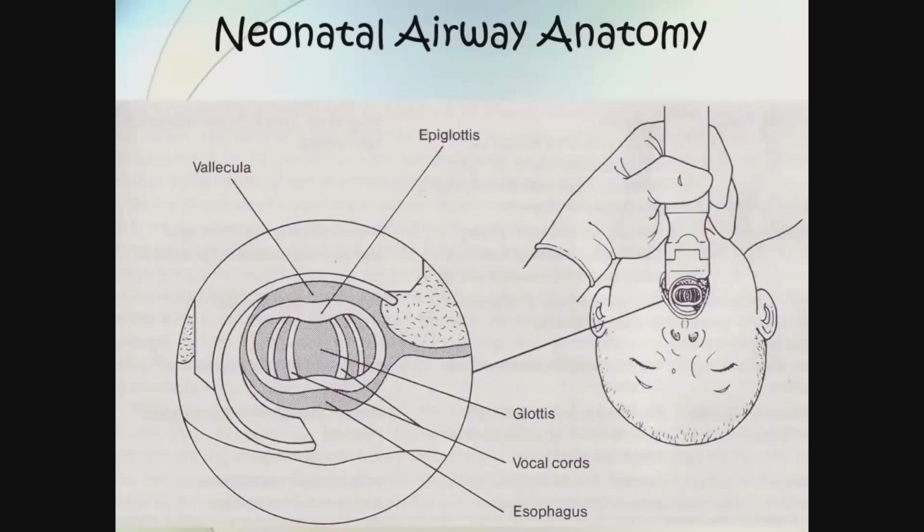Here you can end up seeing the epiglottis up on top, that poorly defined vallecula and the true and false vocal cords, and the glottic opening that you want to push the endotracheal tube through. You can see there's not a lot of distance between it and the esophagus. I mean, there's not a lot of room in some of these kids, especially as you get smaller and smaller.